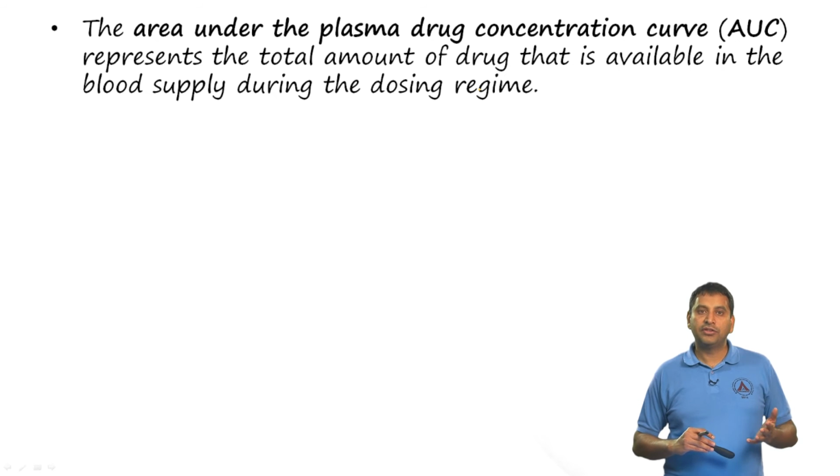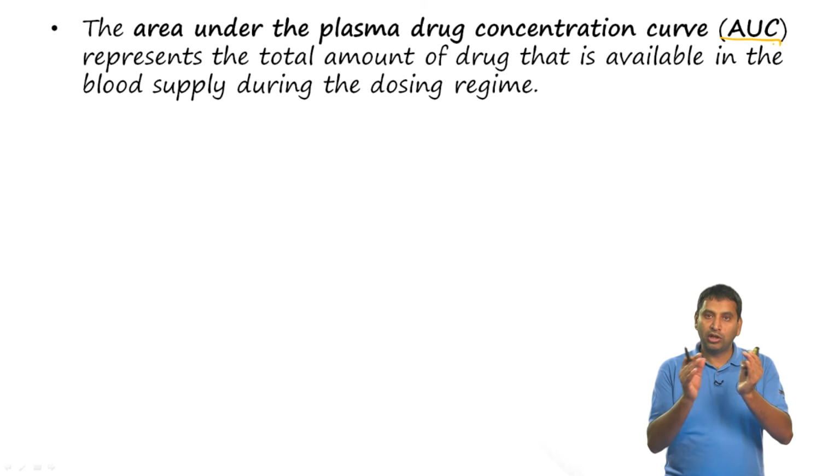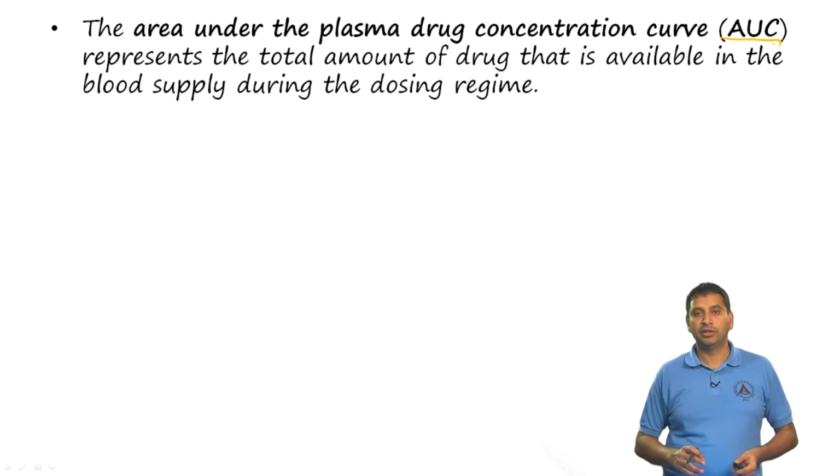So there's something called the area under the plasma drug concentration curve, which is called the AUC, which represents the total amount of drug that is available in the blood supply during the dosing regime. We'll look at this concept later in the course.